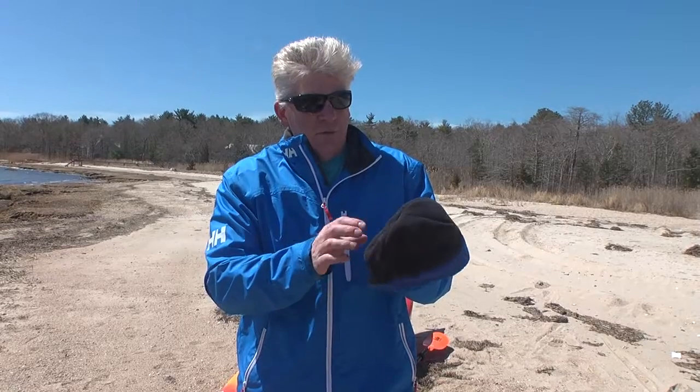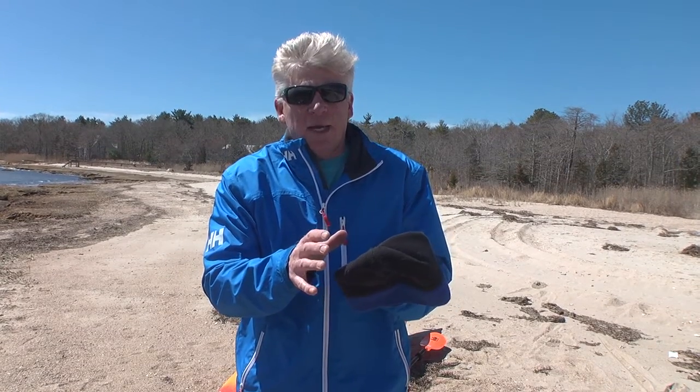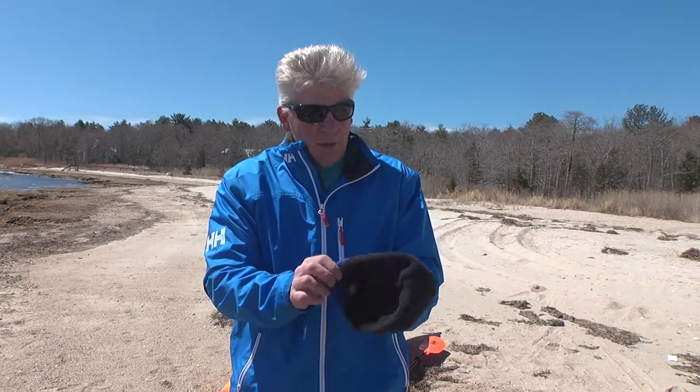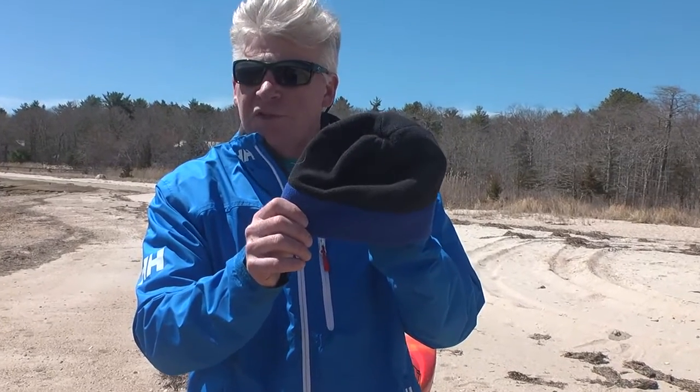And speaking of clothing, it's important to keep your head warm as well. Now, many hardcore paddlers like to wear ski-type balaclavas or wetsuit hoods, but a good tight-fitting polypropylene watch cap is plenty good for most of us.